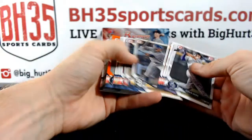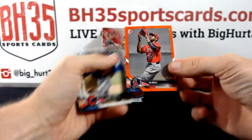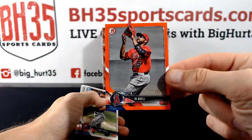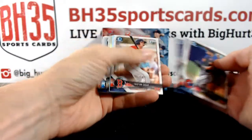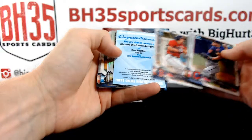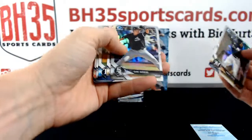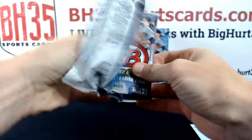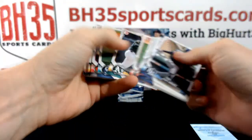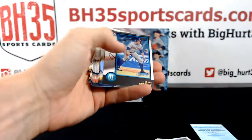They do. You're right. Orange paper, Joe Adell, 25 out of 25. Nice. Redemption for Ryan Weathers. Well, off the top of my head, I'm not certain of where that goes. I would say, if I had to guess, the Padres, but I'll look it up.